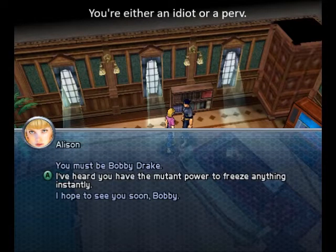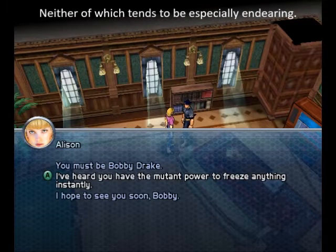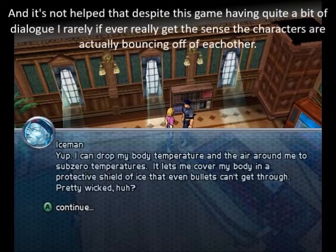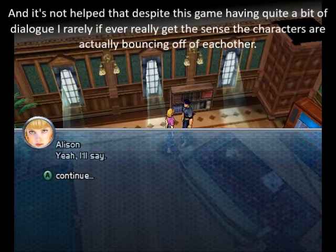I've heard you have the mutant power to freeze anything instantly. Yep, I can drop my body temperature and the air around me to sub-zero temperatures. It lets me cover my body in a protective shield of ice that even bullets can't get through. Pretty wicked, huh? Yeah, I'll say.